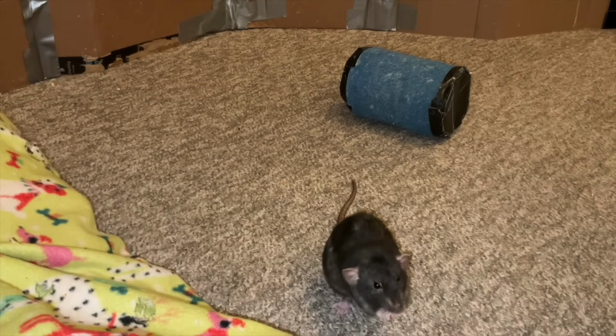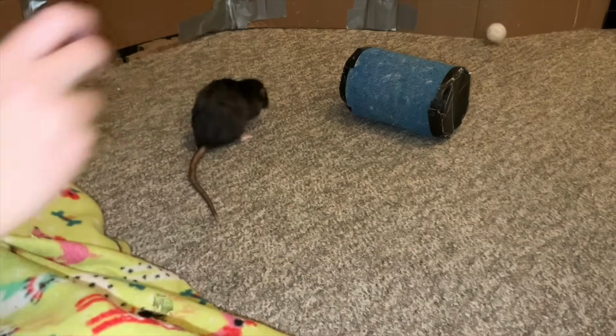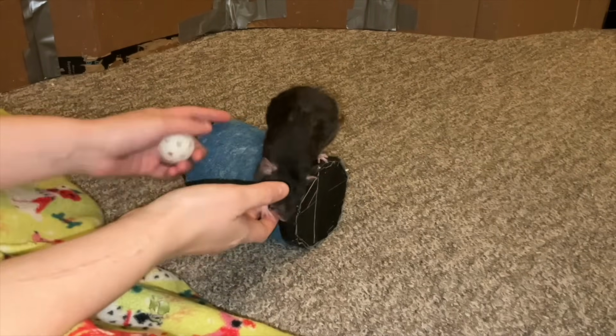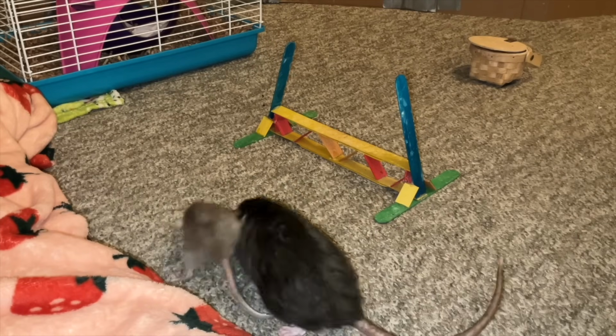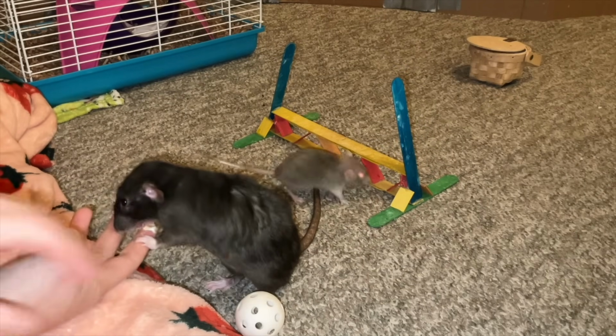And once she's gotten some of her mental energy out doing something like training, after that she's very good about just kind of chilling and running around and enjoying herself without trying to cause mischief. So definitely one of my most high energy rats ever, but I really love that about her, and she is one of my heart rats for sure.